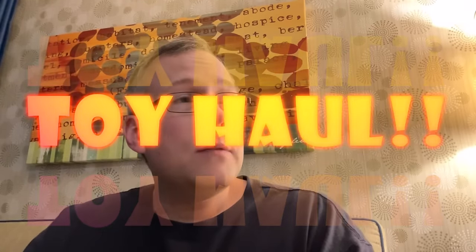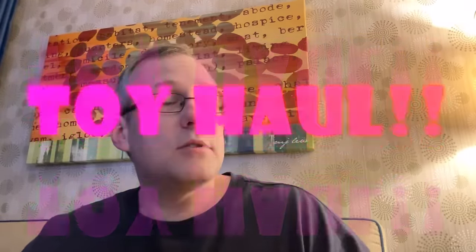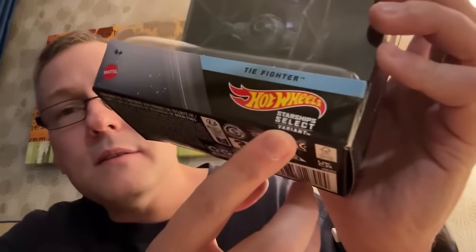You've already had a little preview there of a couple of things that I bought, but let's just show the things I've already showed again. We just talked about this. We did get the TIE Fighter here, the Chase, the Star Wars Hot Wheels. It says Starship Select. Oh, it even says it here. I didn't notice that. Starship Select Variant on the bottom of the box. That's pretty cool, but we did pick up the TIE Fighter.